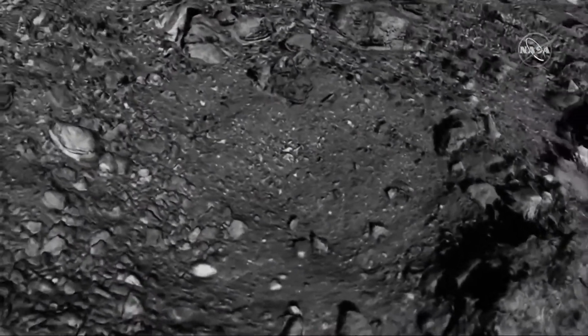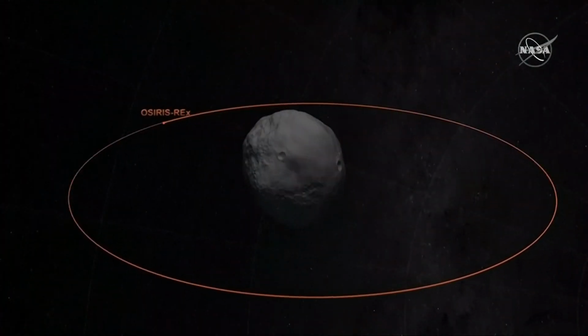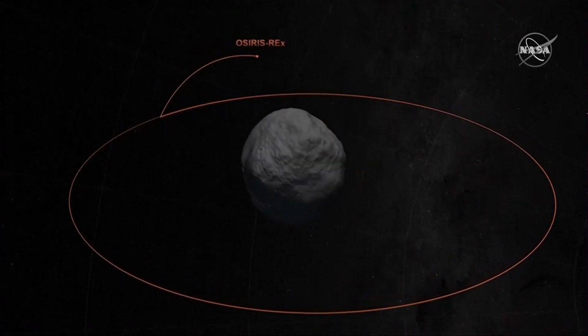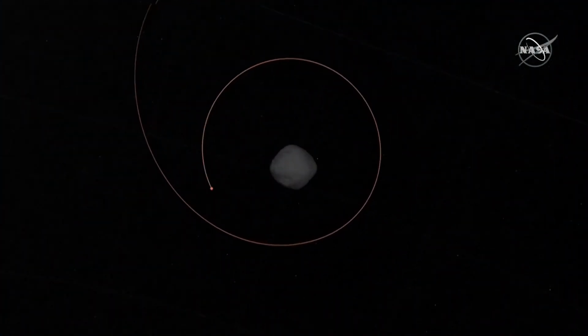This is the first asteroid sample return mission for NASA, and it could be the largest return from space since the Apollo astronauts brought moon samples back to Earth. While getting set to grab a sample, OSIRIS-REx has set not one, but 2 Guinness World Records. Its first for the smallest ever body orbited, and its second for the closest orbit of a spacecraft.